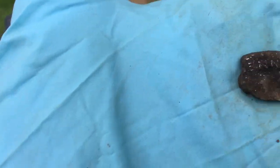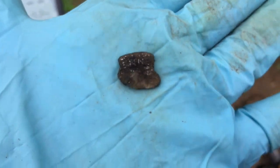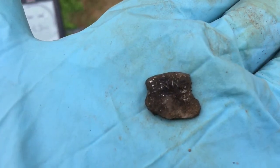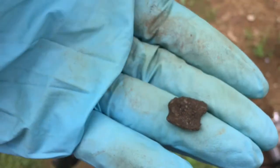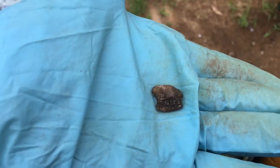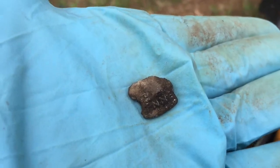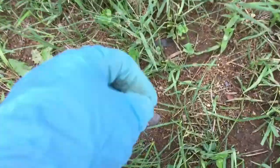I don't know what it is, but I can see NN written on it. And that's all I can say. I can't tell anything else. Back looks kind of beat up. I'm going to put that with my finds, my keepers, so I can figure out what it is. It's probably just trash, I'm sure. But it's got writing on it, so it's not just slag. All right, moving on.